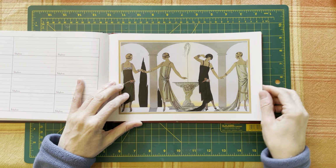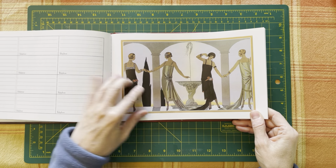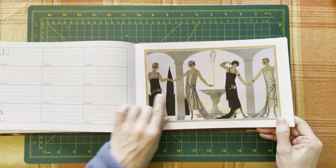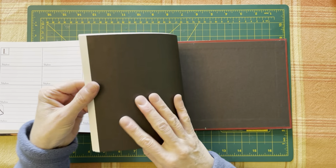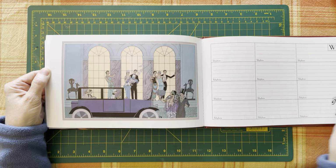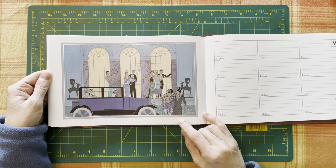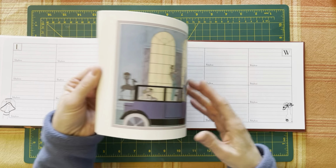This is also very stylized. It's a fun fountain. I like the way that fountain is portrayed. Again, those beautiful drop waists. Oh, I love them. And I'm just going to go backwards because it's easier to flip this way. That is very The Great Gatsby. That's what it reminds me of anyways.